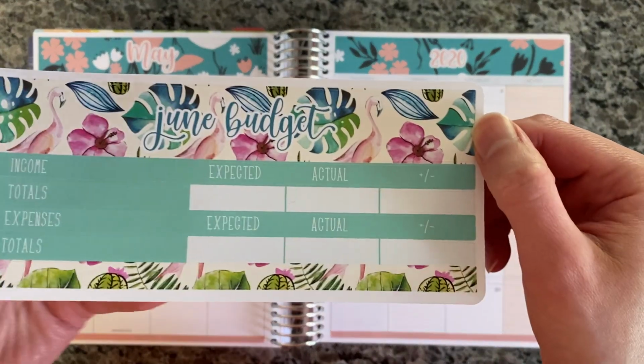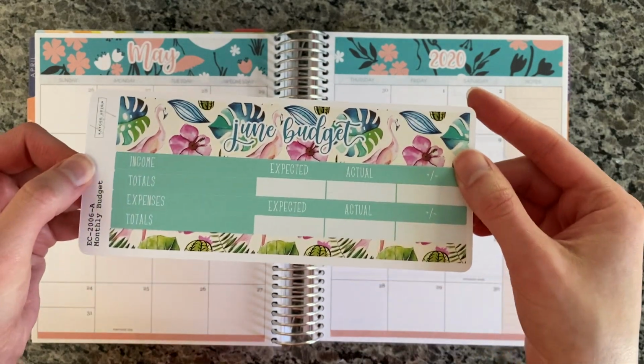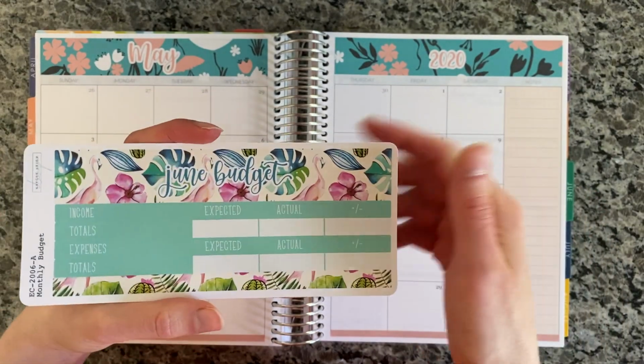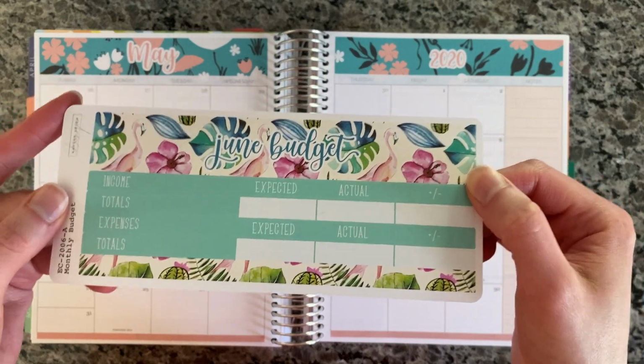So this is June's design. It has fun flamingos. It's like a tropical pattern. And I thought this would be fun because we're all kind of cooped up inside right now. So I thought let's bring some fun into our stickers at least. So we have the flamingos for June. And I really like this design. This is my favorite design so far, I think.